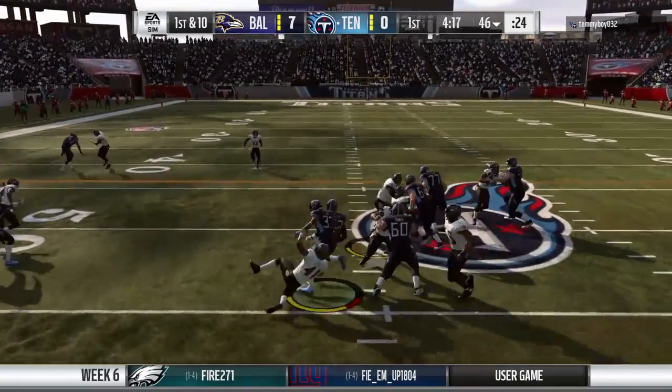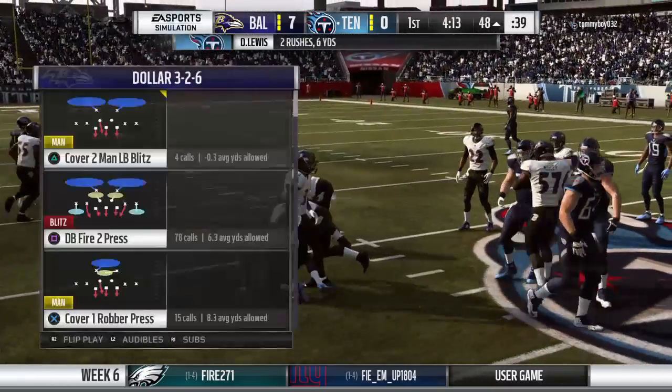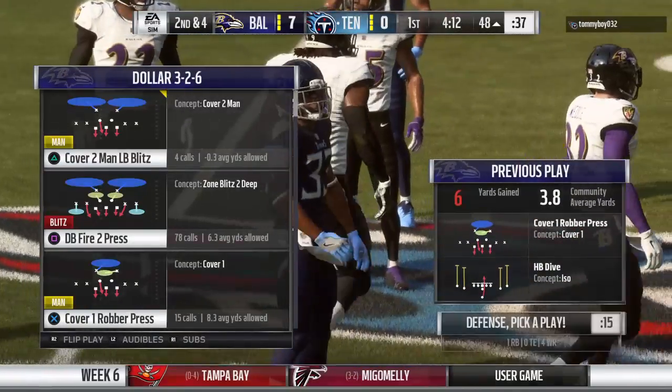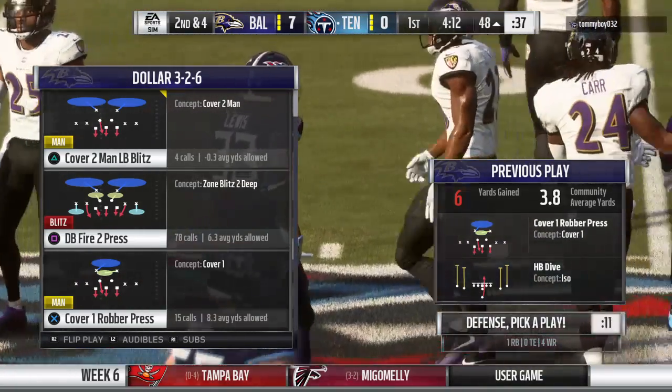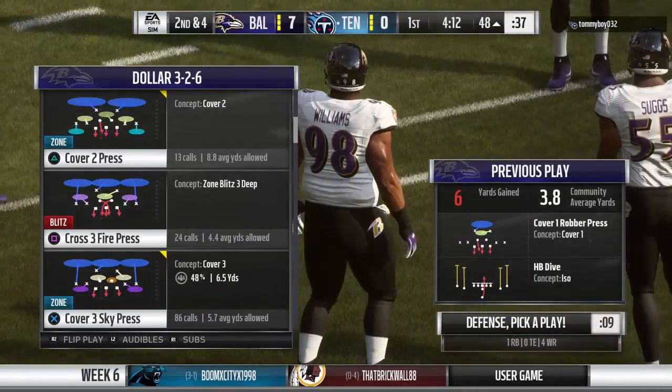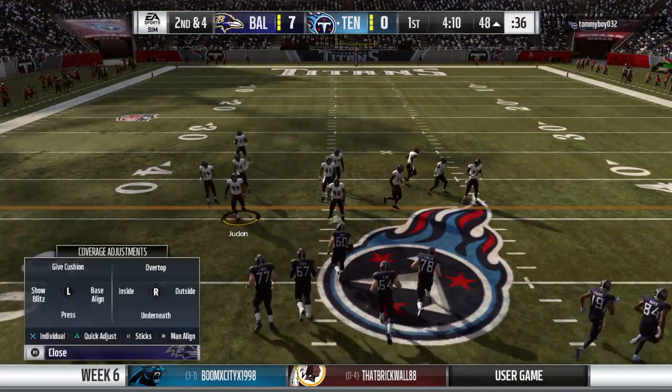This is Lewis, and across midfield he goes into Raven territory. It's a 6-yard gain on the ground, and that'll make it 2nd and 4. All right, Brandon, I know we're in the early going here, but those kind of runs are going to open up a world of opportunities for this offense going forward.